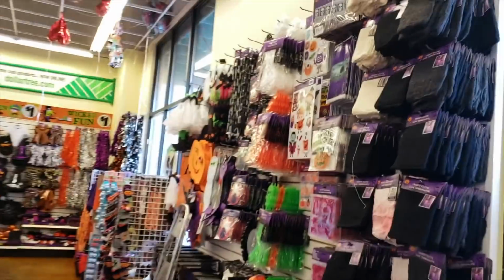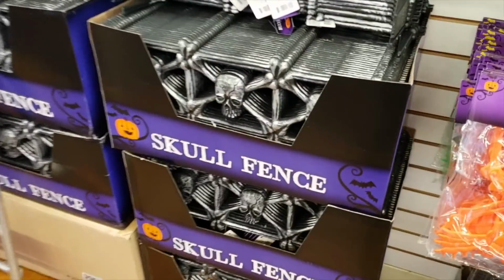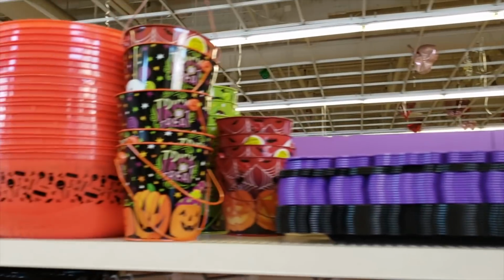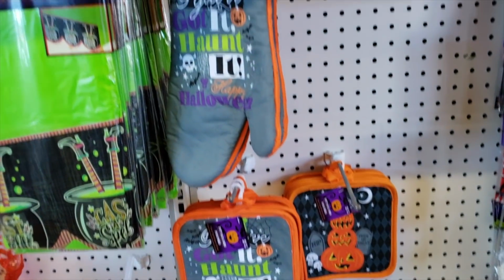Oh my god, I'm about to buy so much stuff. Is this stuff all really $1? This is just too good. Skull Fence, $1. Wait, is this whole pack $1? No, they're each $1, so you'd need to buy quite a few of those. But how cute are these baskets? I think I'm gonna get some of those and film a Halloween treats video.